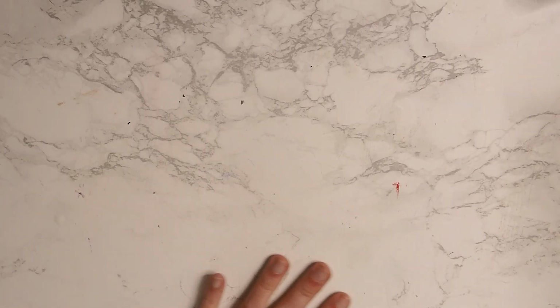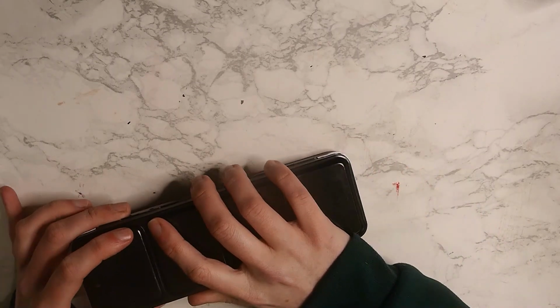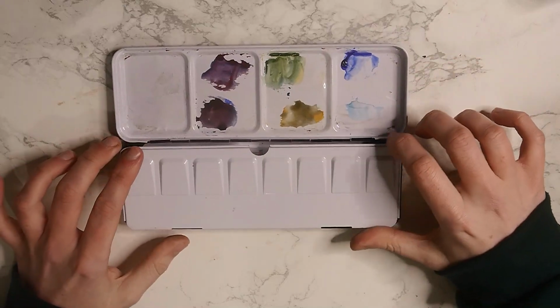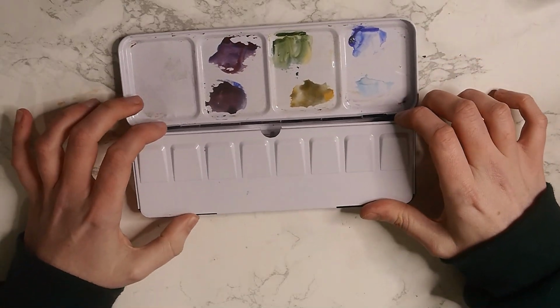What have we got next? I think we are getting towards the end. I think the end is in sight. Let's grab one of these. I'm convinced I have more sets. Perhaps some of them are in storage because they're kind of more unique.